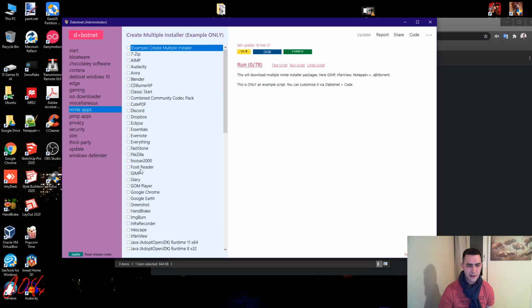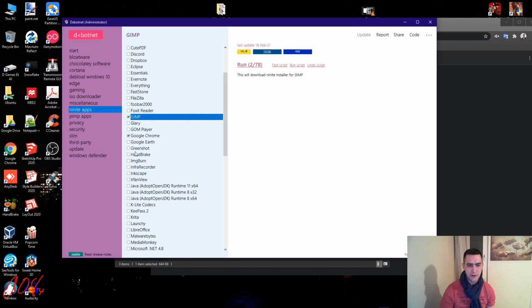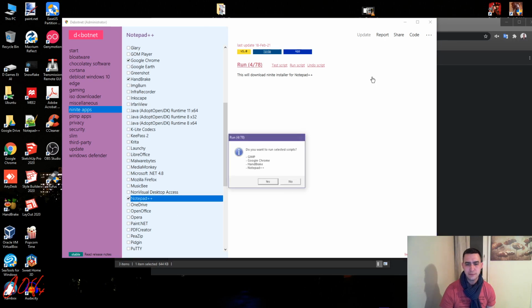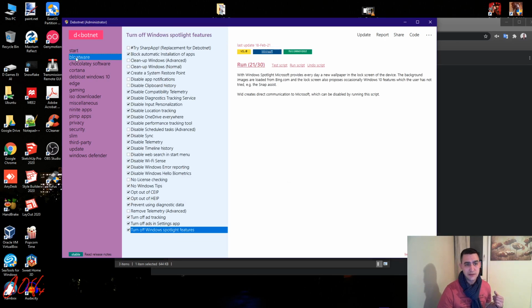like Ninite here, for instance, you can use this if you want to install things. This will download the installer for Chrome. It just clicked into my mind. If you want to install Chrome, GIMP, maybe, I don't know, Handbrake is one I've got on here. LibreOffice is a free office suite. I use Notepad++. Then you can check these things and then do run. Do you want to run these scripts? And it will install those things. It will download and start the installation for you. So that's really nice. But as for getting rid of junk, these two are the two main ones.